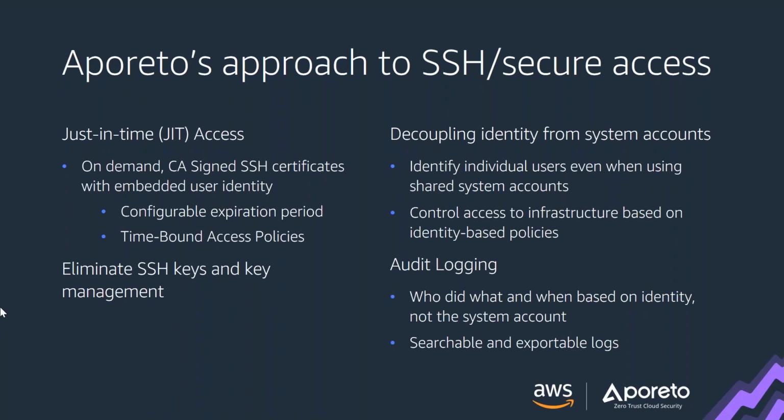Okay, Aporeto's approach. So just in time, when a user goes to a web page, they present their SSH key, and they're given a certificate, and that certificate allows them to SSH to whatever they have access to for a specific amount of time.